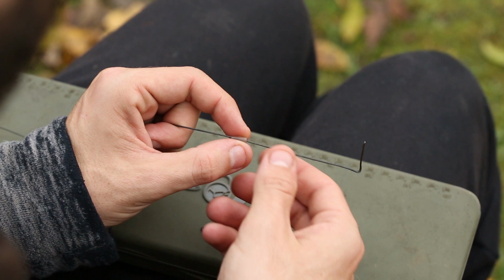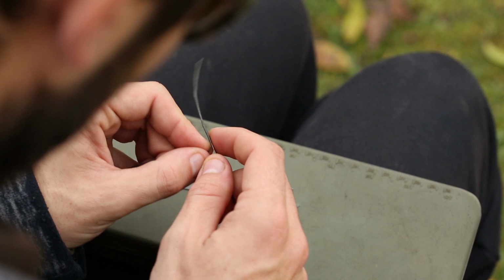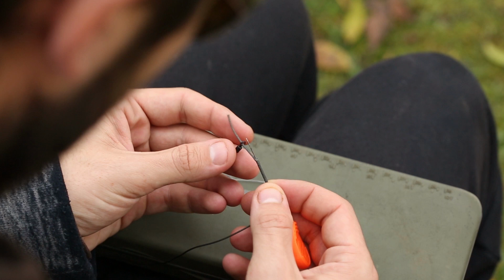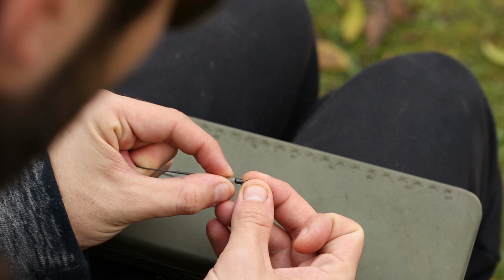Now remove another 3 inches of the wire, but this time from the other end, trim it with a pair of scissors, and then like before, find that hinge. Put the needle in, exit halfway up, and then place a quick change size 8 swivel onto the tag end before once again using that latch to pull the tag back inside the sheathing. Pull the tail rubber down over the swivel, and now it's time to add some putty to the leader.